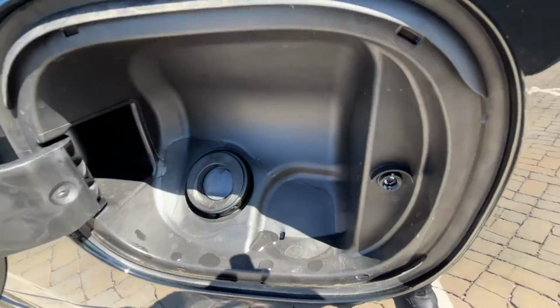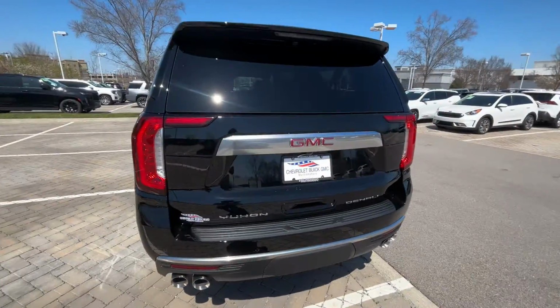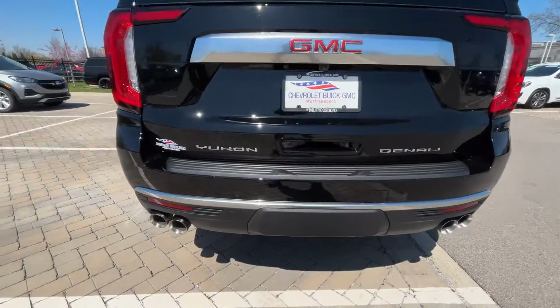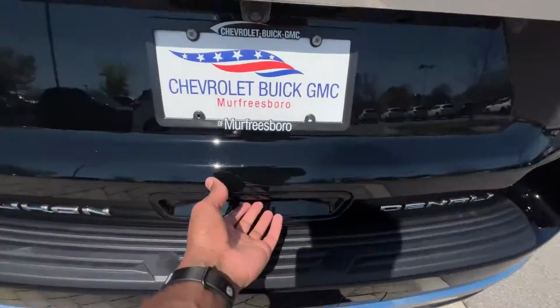Fuel filler is here, premium is recommended with the 6.2 liter. And then that exhaust sounds awesome. But there's the back end, LED tail lamps. See if we can get a listen in here. So very nice growl in my opinion.